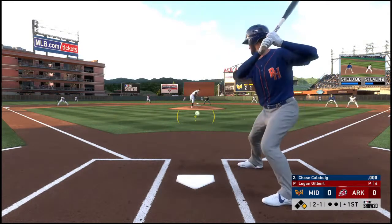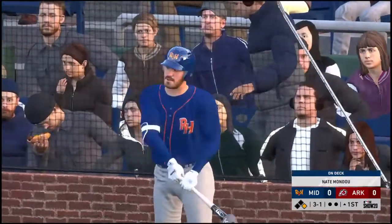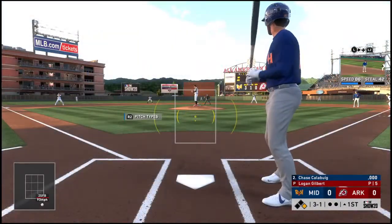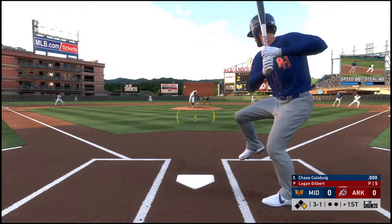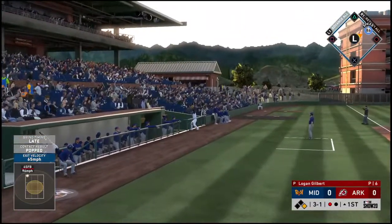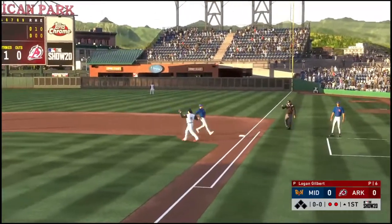He's set, and the 2-1 pitch. And here's a fastball taken too low, and he works the count to 3-1. Nate Mondu is on deck. Nobody out, runner on first. Popped him up. Cowan in foul ground. Oh, he brought it back. On to first, a double play.